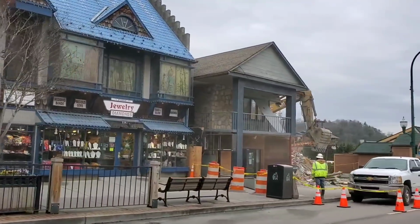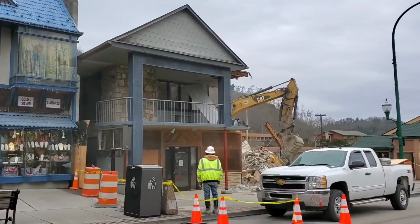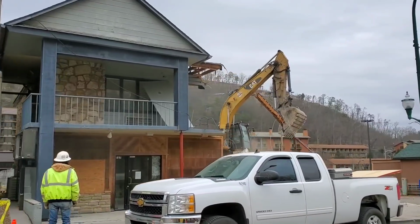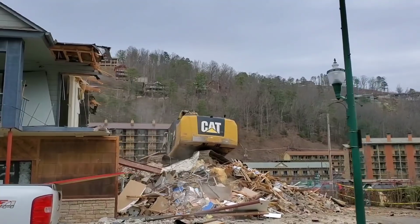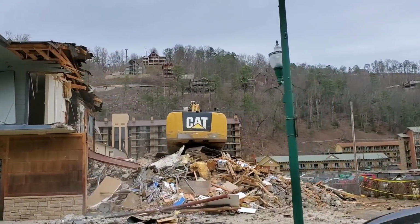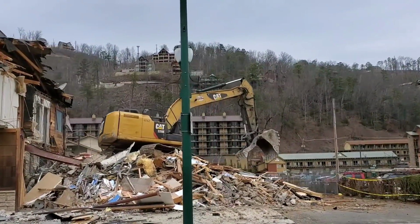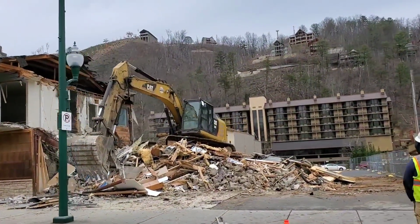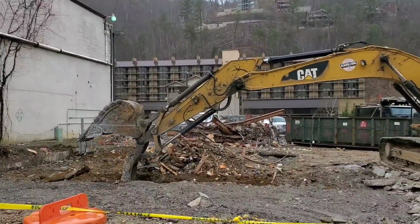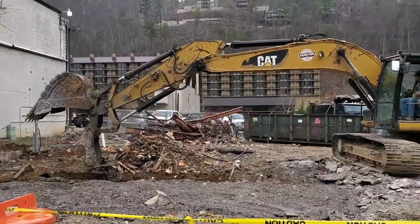Well, we're here in downtown Gatlinburg today, and we came through here the other day, and we noticed they tore down the old Smoky Land Motel. I'm gonna put a clip of that right here. Well, there goes the old Smoky Land Motel. It's coming down. They're down to the bare ground here.